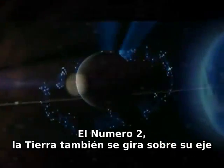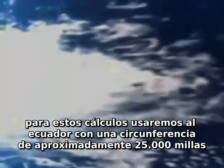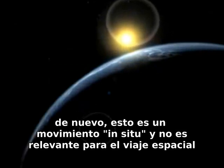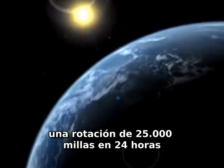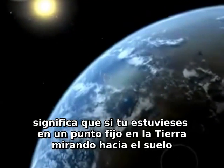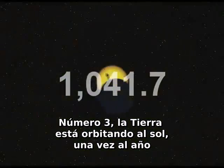Number 2, the Earth also spins on its axis. For these calculations, we will use the equator with a circumference of approximately 25,000 miles. One rotation of the Earth is approximately 24 hours. Again, this is an in situ motion and is not relevant to space travel, but it adds to our stationary chair model. A 25,000 mile rotation in 24 hours means that if you were standing at a fixed point above the Earth looking at the ground, it would be moving beneath your feet at 1041.7 miles per hour.